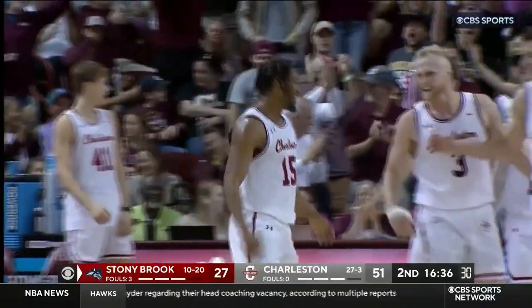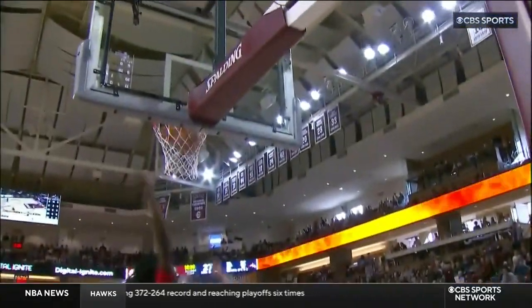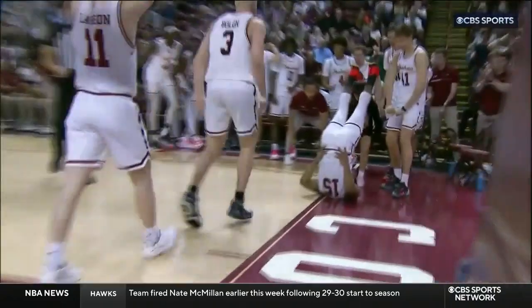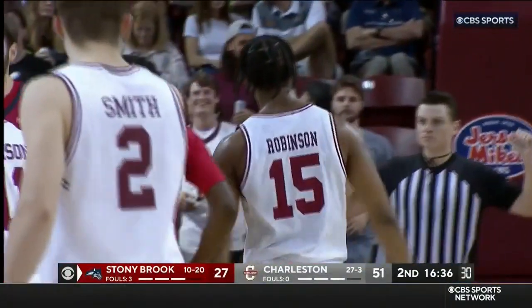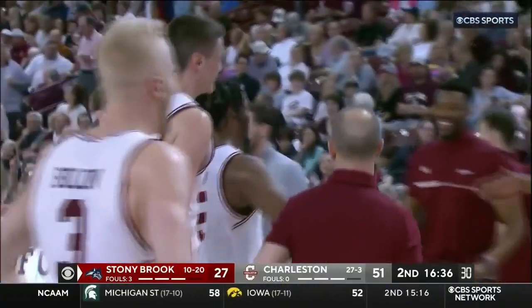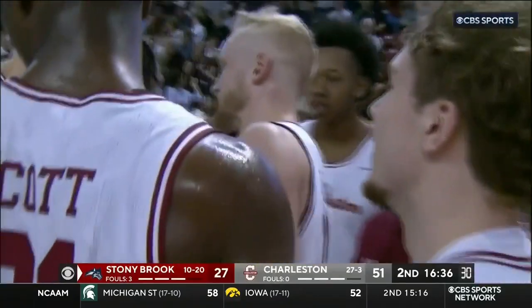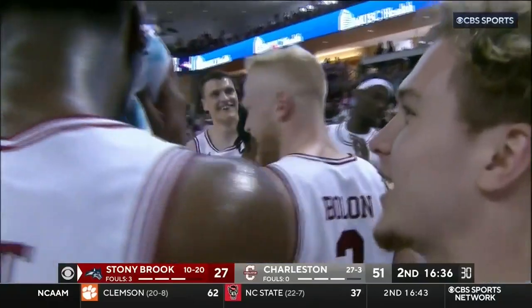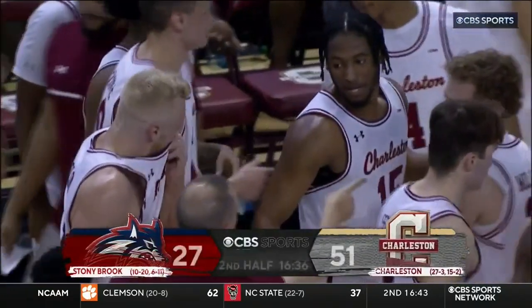So a very underrated part of Charleston's team is their defense. People talk about the fast break that we see right here originating from the defense. They talk about their rebounding. They talk about their three-point shooting. All those stats are nationally elite. But their defense took control of the game against Towson. It's taking control of this game. You feel their defense. Timeout, Stony Brook. And more than anything, all smiles. This Charleston team is fun, folks.